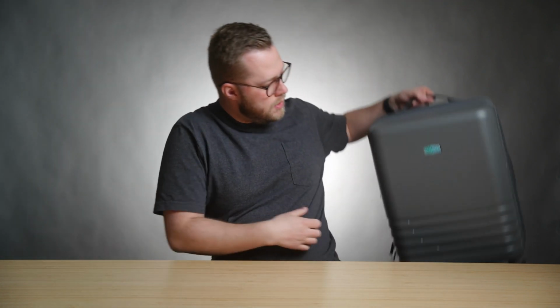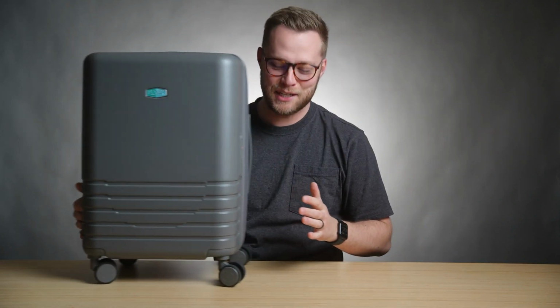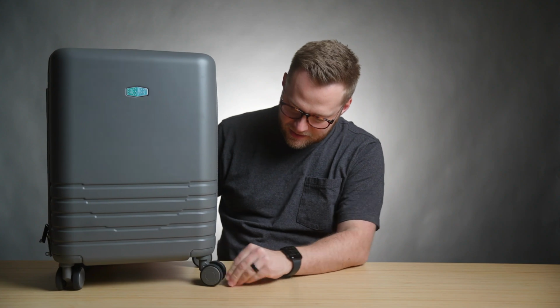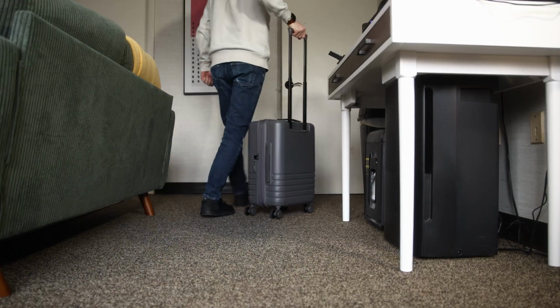All right, so the next thing I want to feature here is the BagsMart Getaway luggage, which of course has these super smooth wheels. It's kind of crazy how nice that feels. They've got a good amount of rubber on them, and they spin around. Glide Tech wheels is what they're called. I got the minimal gray color here, but they do have pink and light blue and things like that. Again, they're not gaudy highlighter colors.